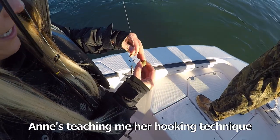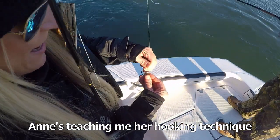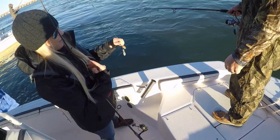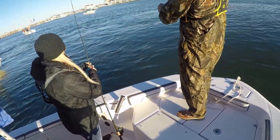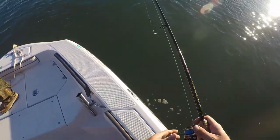I mean, if they're gonna take it, I guess they're gonna take it. Okay. So I just did it slightly there, and yeah. Hook the head. All right. Just the tip. You don't even break it through the barb. No, I don't break it through the barb. Wow. Okay.